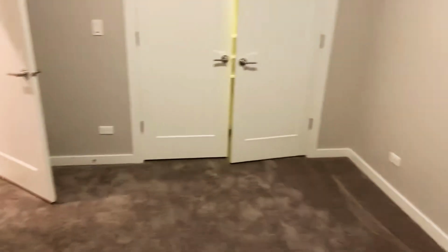Coming in here, pretty standard, good space. You could fit a queen size bed. You could even fit a king size bed if you wanted to. Got your closet right here.